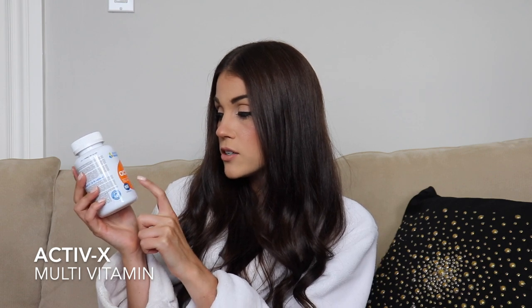And the very last thing I'm going to talk about as a little bonus is the vitamins. So what I use from GNC, I use the Activ-X, and it's a multivitamin for women. So it's for energy, stamina, and recovery. It's really great if you're working out to take one of these.